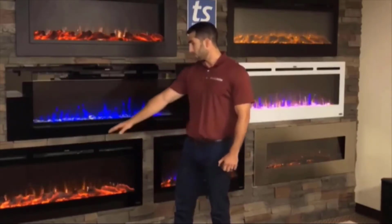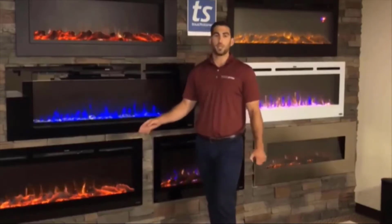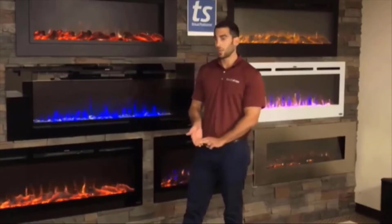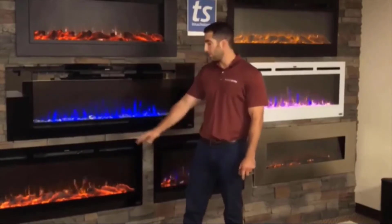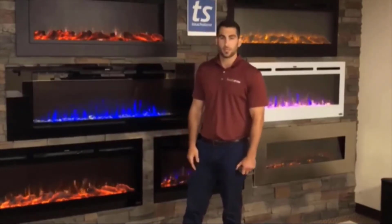You have your log set that's shown here and your crystals that's shown in the 60. We give you both options, so you can use one or the other. A lot of times we get the question, can we use both at the same time? It's generally recommended to just use one or the other, but we do have people put the log set in and crystals on top sometimes, but that's just a preference.